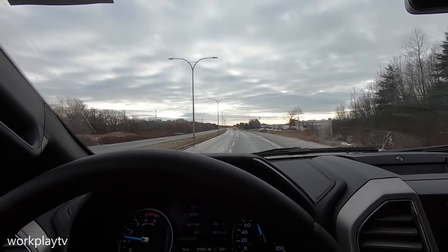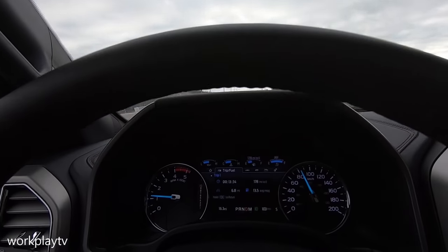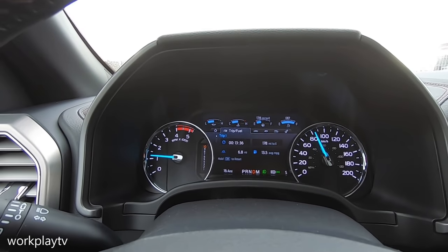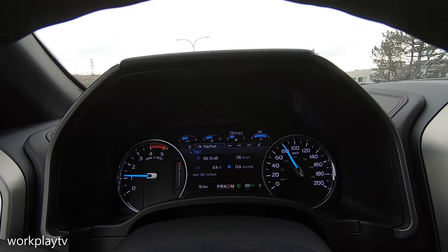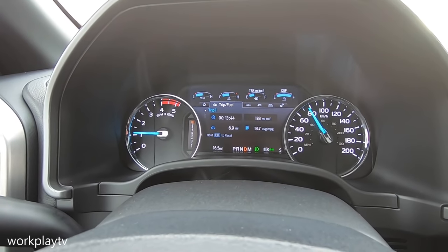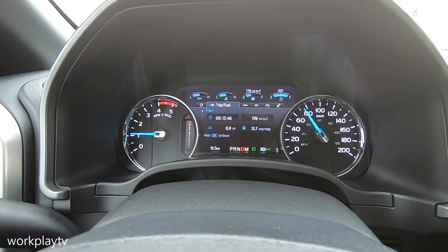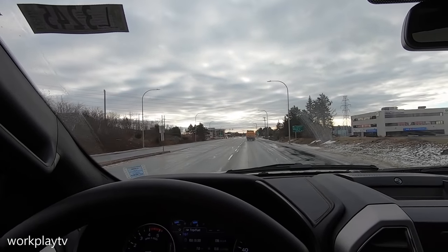So here I am, I just barely touched the pedal. I was up to 55 miles per hour and I'm in 10th gear right now. Doing 50 miles per hour, 1100 RPM. Hopefully the camera's picking that up. It's kind of a dark day here today, but man, this thing.